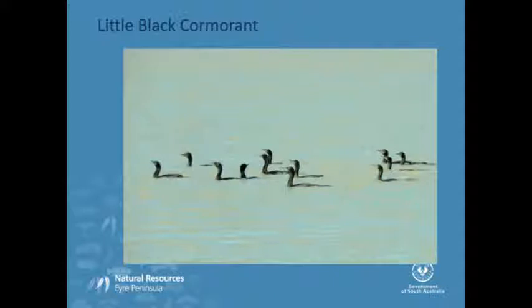You get these, they can get up into really big groups and they're quite spectacular to watch. You can have thousands. I've been in amongst thousands in the Gippsland Lakes in Victoria, and they're all diving and catching, and they're herding the fish as a group moving through the water. Really quite amazing.